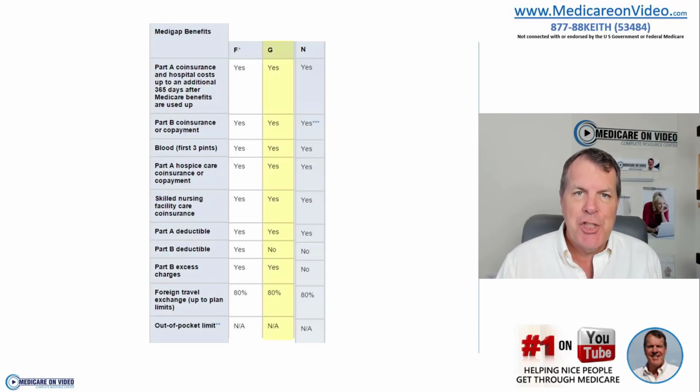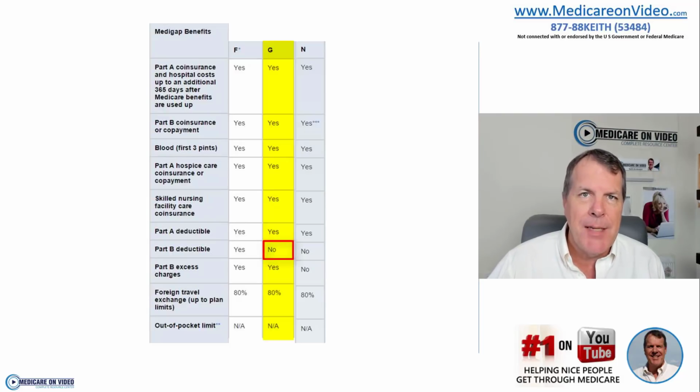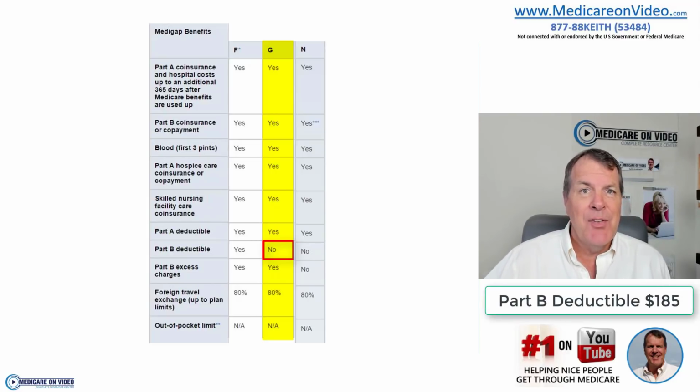So that being said, Plan G. When you look at Plan G, it is exactly the same as Plan F. There's only one difference. Plan G does not cover the Medicare Part B deductible. And that in 2019 is $185. So your deductible would be $185 for the entire year if you're on Plan G. And then once you've paid the $185, boom, it turns into Plan F. But it's going to have lower premium. It's almost always $200 to $300 a year less than Plan F to take the $185 deductible. So obviously that makes a lot of sense to do. It wouldn't make sense to do it the other way.